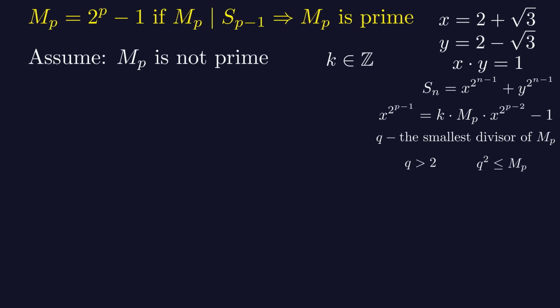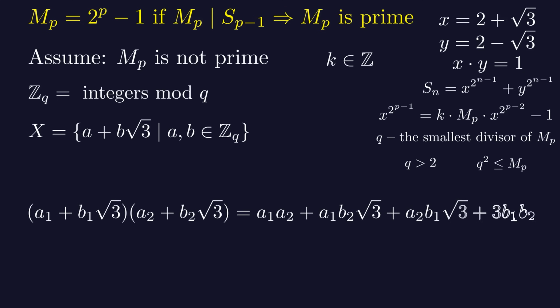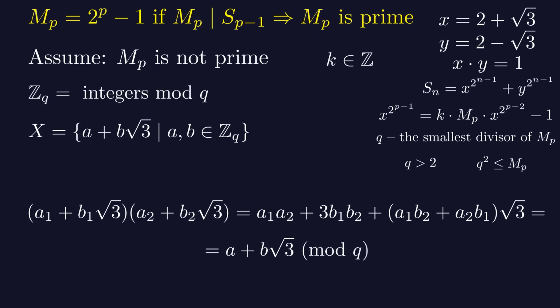Now let's define a set, not a group, of integers Z_q, which contains all integers modulo q. Now let's define a set X that contains all numbers of the form a plus b times the square root of 3, where a and b are from the set Z_q. We can define multiplication in X. If we multiply two elements from the set X, we get this, and after reducing the coefficients mod q, we get an element of set X, ensuring our operation is closed within the set.